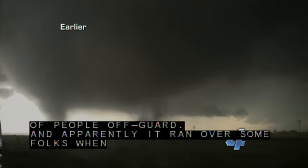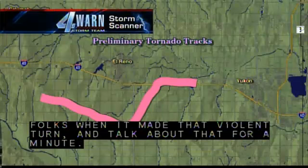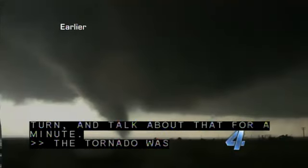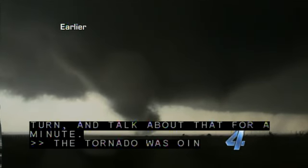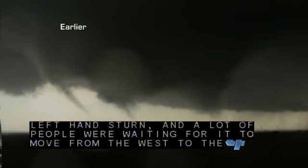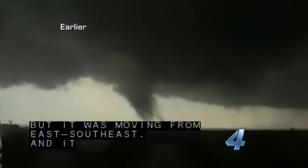Yeah, and I believe that was as the tornado was occluding, or when they start to rope out. And a tornado of that size, it's kind of like the Greensburg tornado. They'll make those left turns and just sit there and spin, and then they'll slowly die out. And I think this tornado did that left-hand turn, so a lot of people were waiting for it to move from west to east across the road, and it looked like it did that violent turn to the left, but it was moving east-southeast, so that left-hand turn probably caught a lot of people off guard.